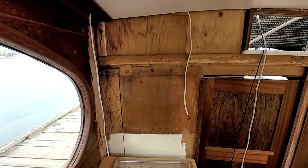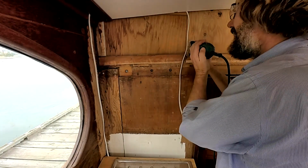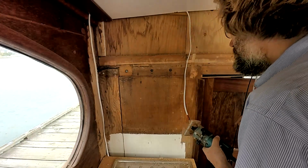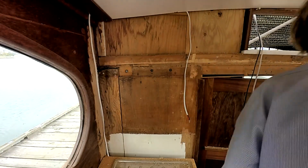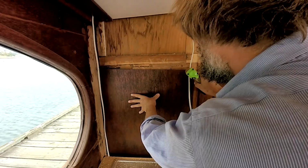Okay, so just basically right about there. I'll get the router bit. Right about here somewhere. The trick is to try not to hit a nail. That should do it. Okay, right about there.